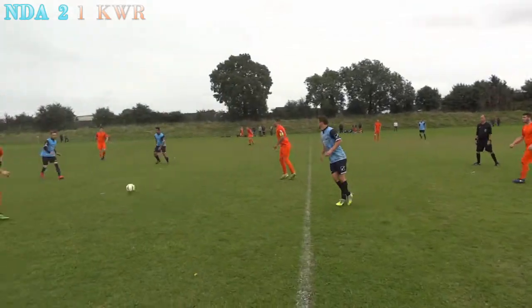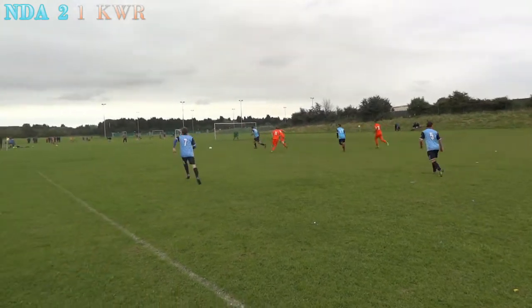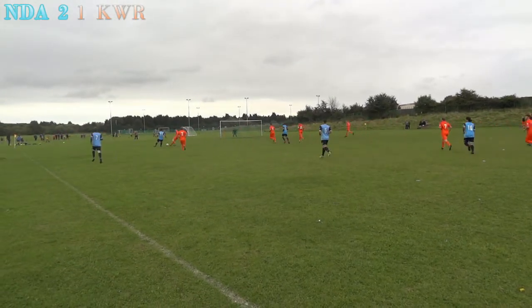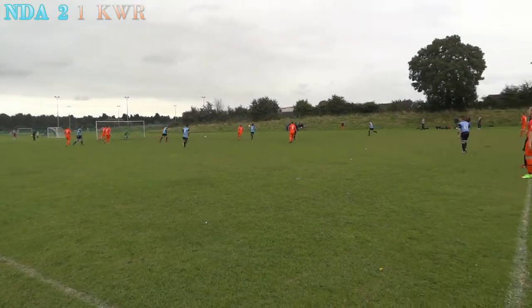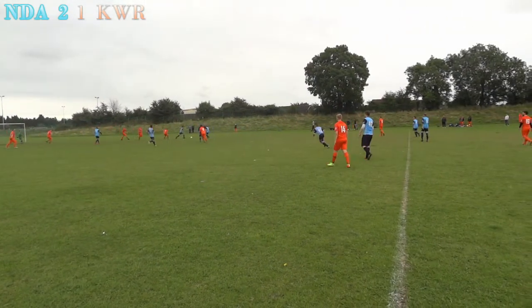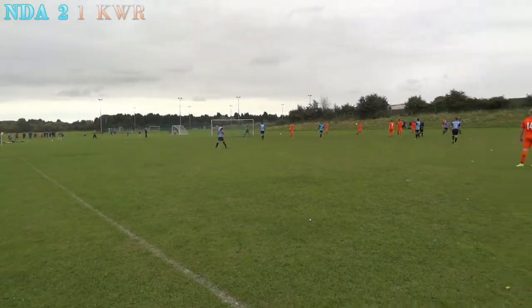Jack Chandler with the clearance. Carl flicks it on, and now Rogers looks to be through. He's took it off the last defender. He's closed down. Does well to beat his man. He's one-on-one. Straight to the keeper who parries. Another effort from range. Straight down to the keeper's throat again.